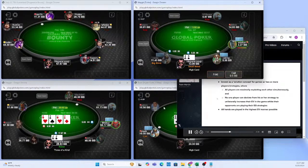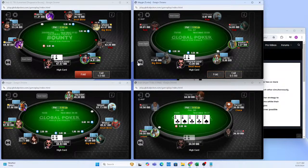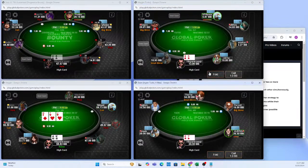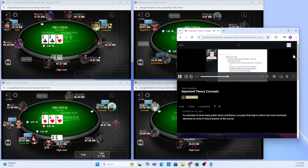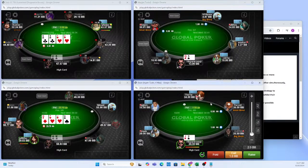All hands at Nash equilibrium are played in the highest EV manner possible. The reason I have this point on the screen is because a lot of PIO grids we see have hands mixing. A hand like Queen is doing something about 40% of the time, another thing 30, and another thing 30. When that's happening, the only reason that is ever happening is because the EVs of all of those actions are the same. That's the only time. You're always taking the action that has the highest EV when you're playing an equilibrium strategy, and the only time you would be doing multiple things with the same hand is if those EVs are the same.